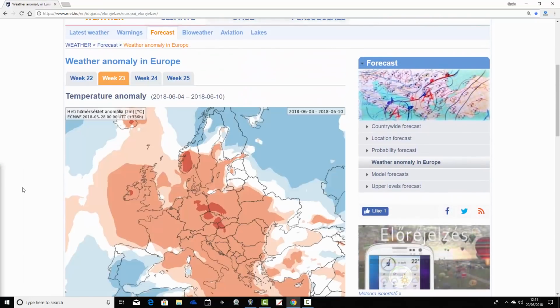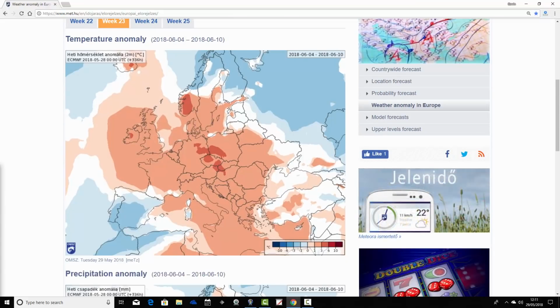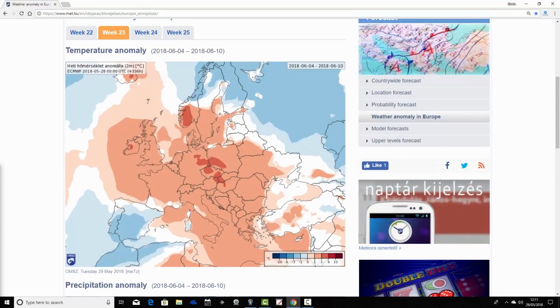What about week 2? We go through to the week from the 4th through to the 10th of June with our temperature anomalies, and very similar scenes essentially, although the anomaly is reducing slightly. So generally it's still a much warmer than average scene across the UK and across Ireland as well through this period from the 4th through to the 10th of June.